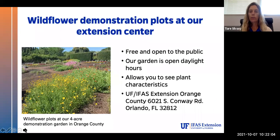So just a little bit more about our demonstration plots. We are free and open to the public. Our garden is open during daylight hours, and it's really cool to come in person and see them. That way you can really see what they look like, how they grow, their clumping habit, their flowering. Look for the seed heads maturing and starting to turn brown.